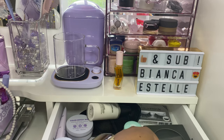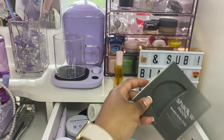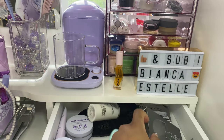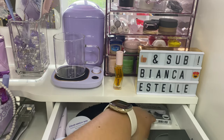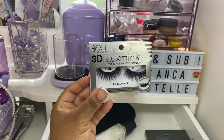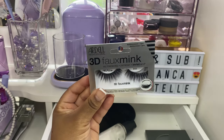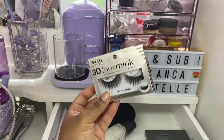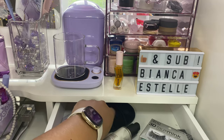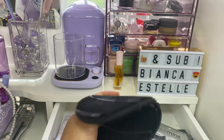Okay. What else here? This is just the cartridge for that Moon eyeshadow shield that you've seen up in my drawer up there. Some lashes that I have been currently using, these Ardell 3D mink lashes. I think I got these in a giveaway, so I'm trying to put some things to use, you guys. And then back here is just my Sigma color switch.